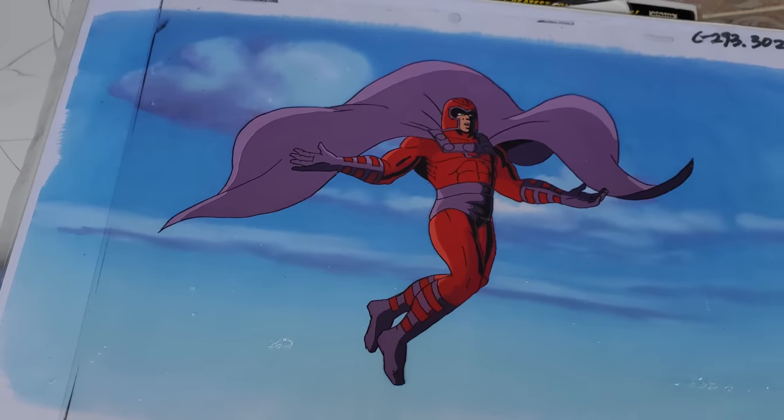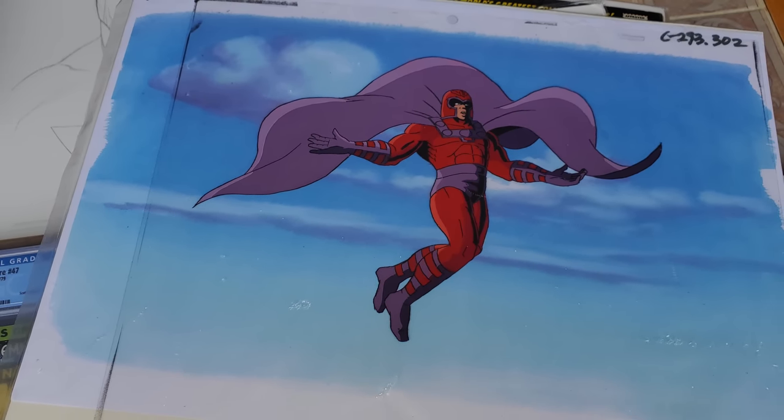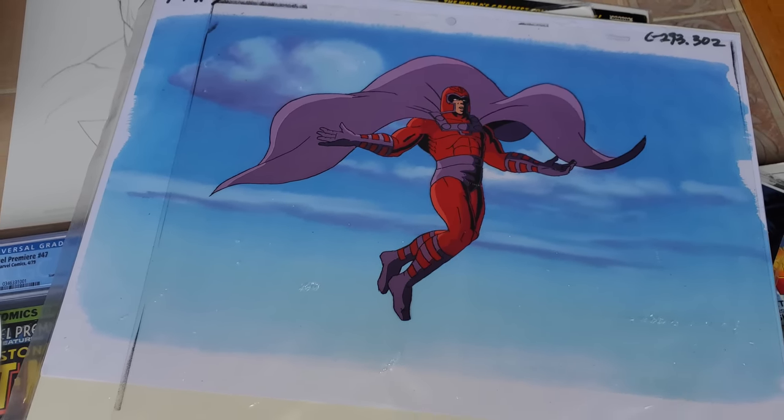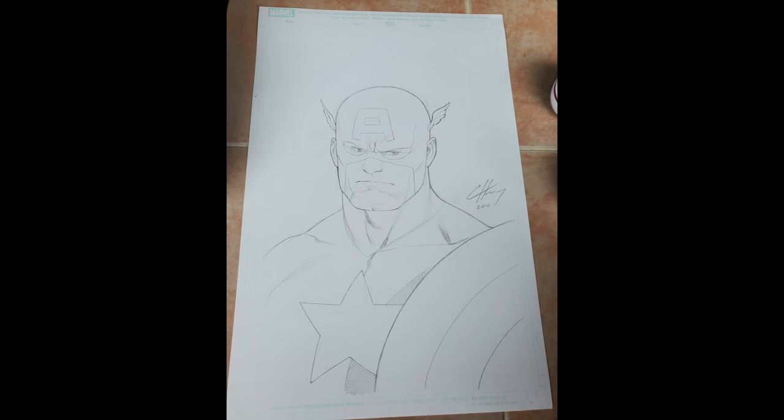Check out this original cell with certificate of authenticity from the X-Men 90s animated show. This just got better and better. There was this one sketch. Now, the problem is I didn't pick it up. I didn't recognize who it was. He didn't know who it was. He even offered to me for $20, but I didn't grab it.